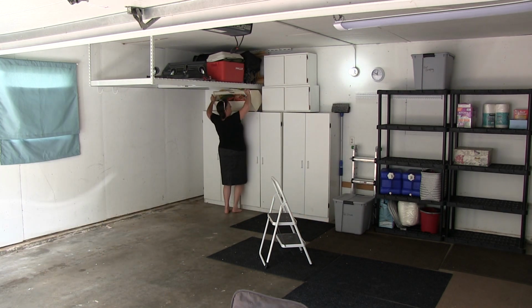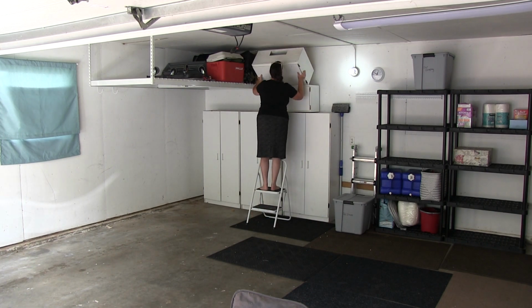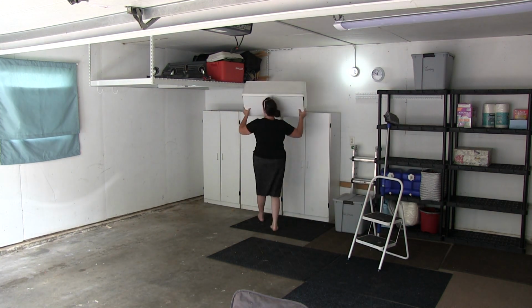These 2 wall cabinets we will be putting at the curb for someone to take since we don't need them anymore. We'll also be getting rid of the 3 tall storage cabinets that are in the back because they aren't really deep enough for us to store much in.